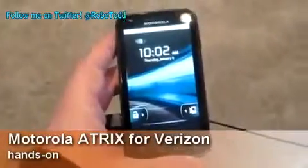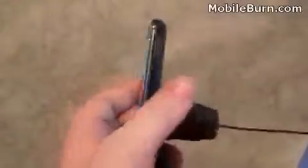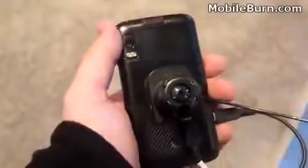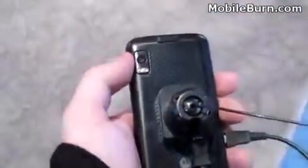I'm in Las Vegas at the Consumer Electronics Show, checking out Motorola's latest phone from Verizon. It's called the Atrix. You've got a dual core processor in it. I believe it's a Tegra 2. Here on the back, you can see it shoots HD video. I think that's an 8 megapixel camera. It's got a QHD screen and it's running Android 2.2.